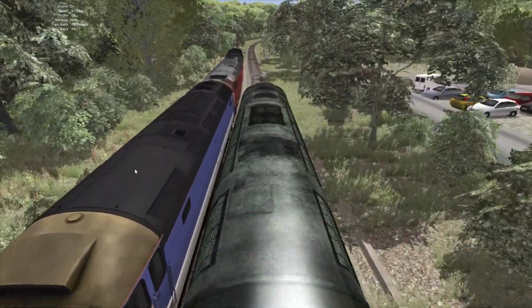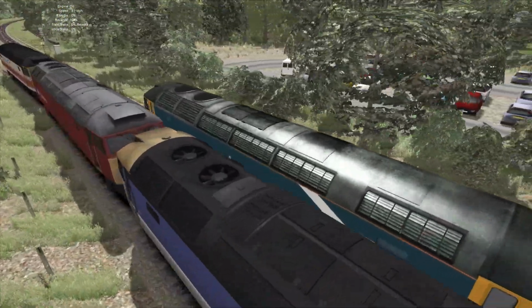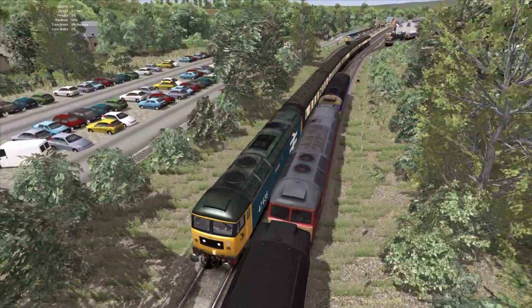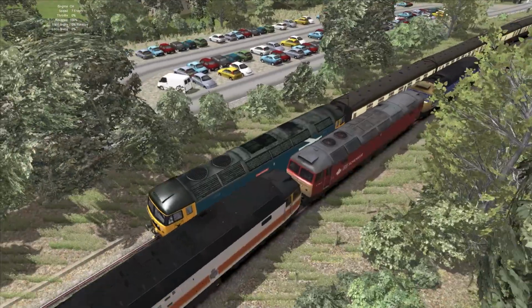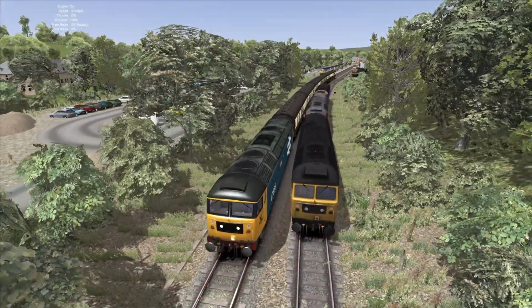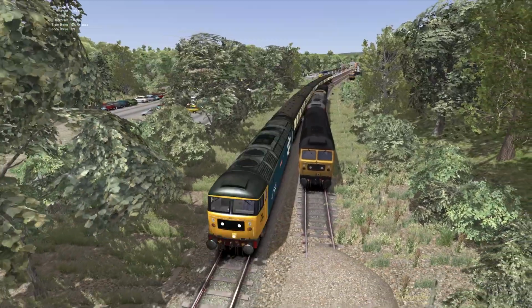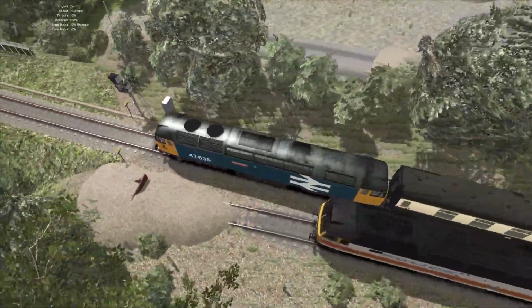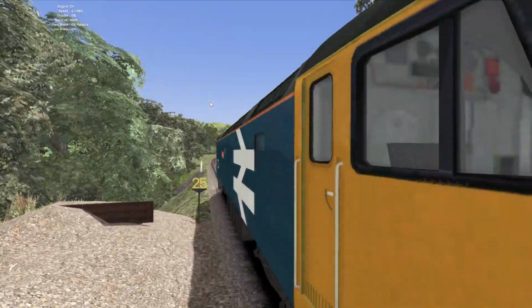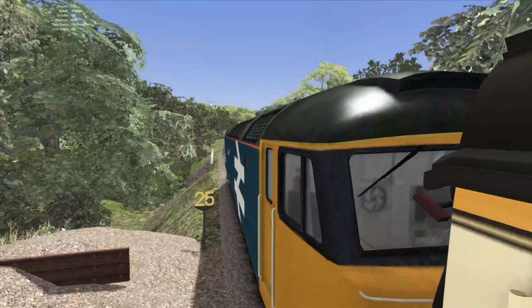It's very nice weather, Transpennine 47, I must admit. But yeah, look at this. Look, we've got all the cars and stuff in the car park. Makes it look busy here at Radstock. Oh, we're going up with gradient. I haven't driven on this route much, so I don't really know it very much.